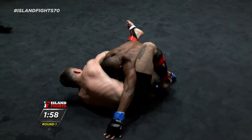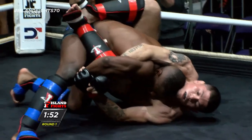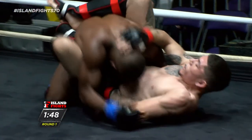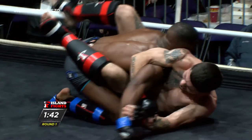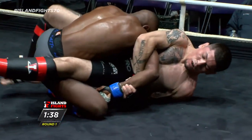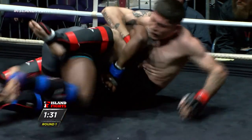Yes, we're hunting a Kimura over here on the right side. He's got it locked in. Let's see if he can torque the arm. We've already seen a Kimura finish tonight already. Nice, he escaped. Battle's got to get his arms back on top. Going for another Kimura. Relentless on the Kimura attack. He's listening to his corner.